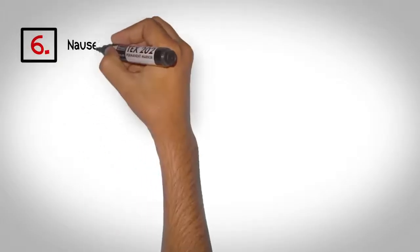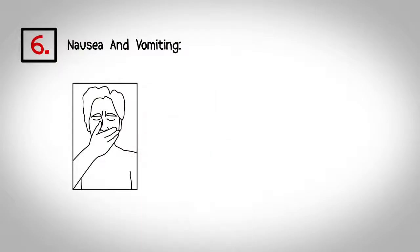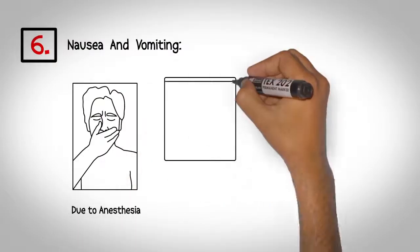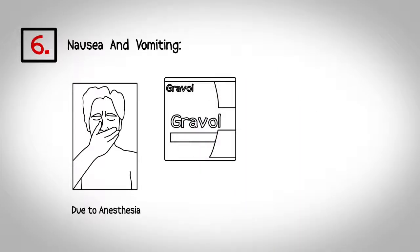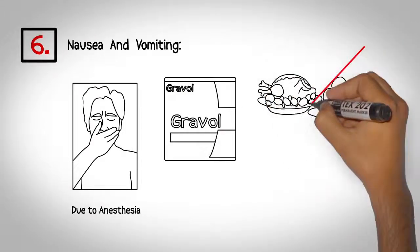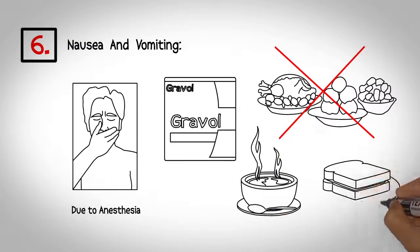6. Nausea and vomiting. It is normal to have nausea and sometimes vomiting due to the anesthesia. It is recommended to use Gravol and sip slowly a clear, non-gassy liquid. You can minimize this problem by not having a large, heavy meal when you get home. Start slowly with lighter foods such as soup and toast and eat slowly.